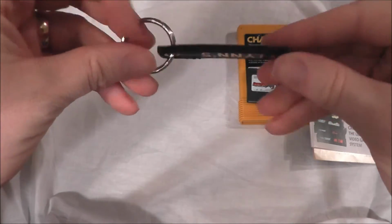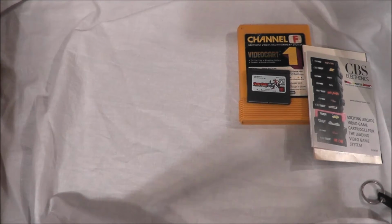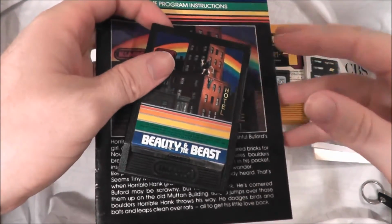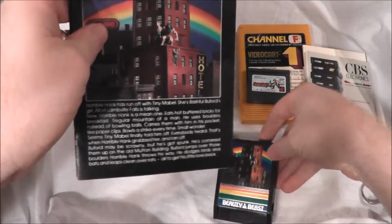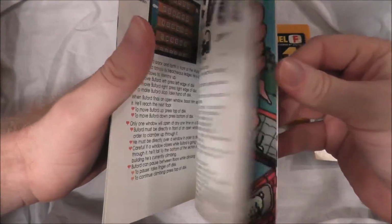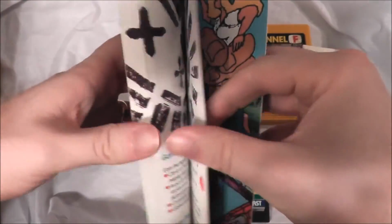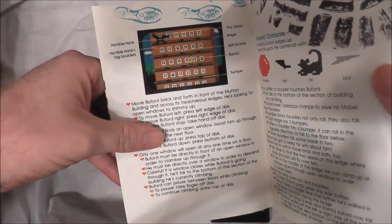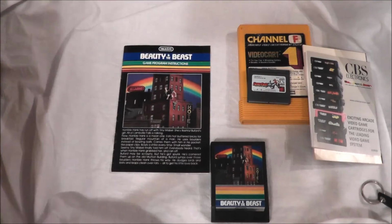Now here's a keychain from Flynn's, and that's the name of the arcade from the Tron movies. So, little doodad there. Originally I was not going to take this game out. I thought I had a copy, but it turns out I don't when I check. So it's Beauty and the Beast for the Intellivision. Comes with the manual and the overlays are inside. So a pretty cool thing there. Check out that art. Isn't that neat? I think it's somewhat inspired by Donkey Kong, but it's not fully Donkey Kong. So I'll have to check that one out someday.